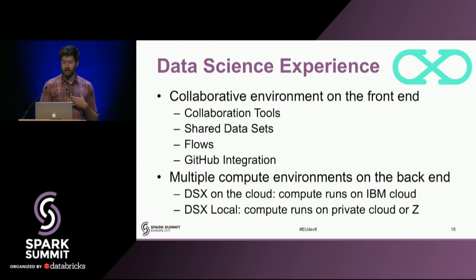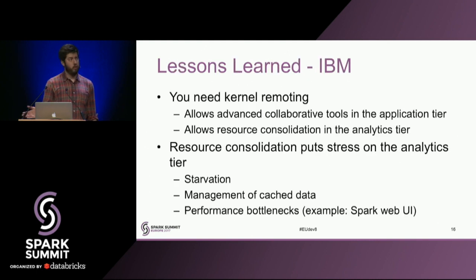First, Jupyter isn't really architected for this sort of workload. With the Jupyter kernel gateway, everyone's kernel and Spark driver end up running on the gateway server. And if you're trying to support a lot of users, this quickly becomes a big bottleneck. So what are the lessons we learned at IBM? The big lesson is that you need to move those kernels and Spark drivers off the Jupyter gateway. We call this kernel remoting, and this lets us run all those collaborative tools we were just talking about in your application tier and move all those kernels and Spark drivers into our analytics tier.